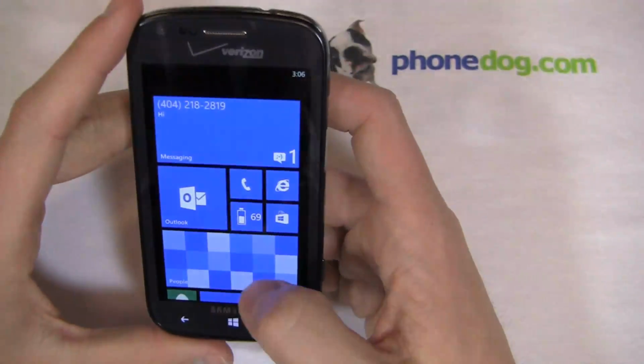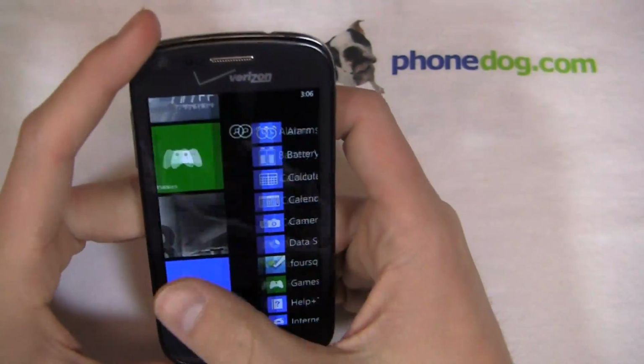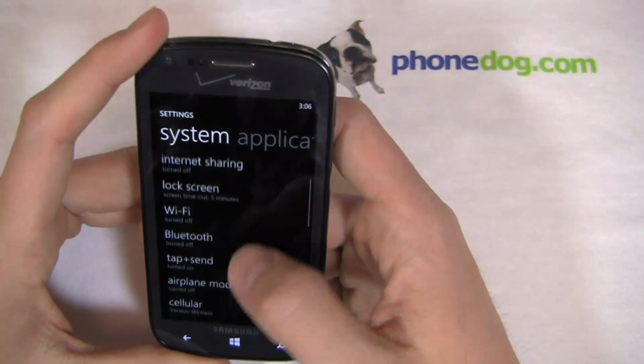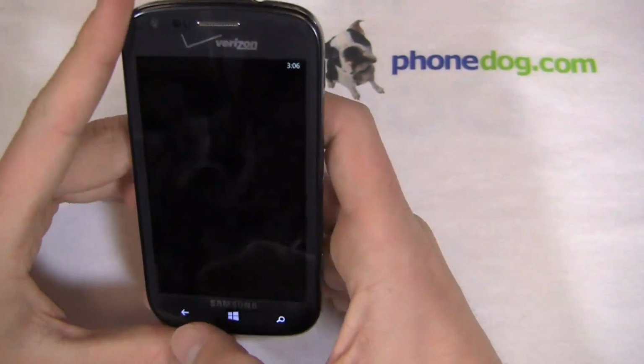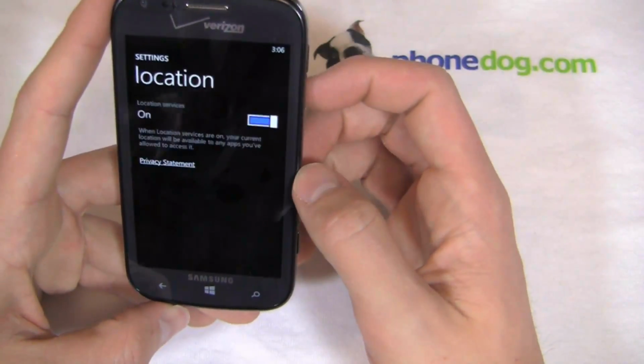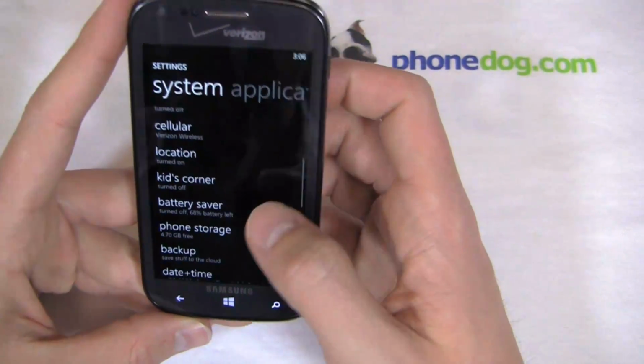Not quite sure why it's taking so long to load up. Let's see. Make sure our location-based services are turned on. Let's go down here to location, turned on. Let's just make sure. So it's loading up. Yeah, location services turned on. Not sure why it's doing that.